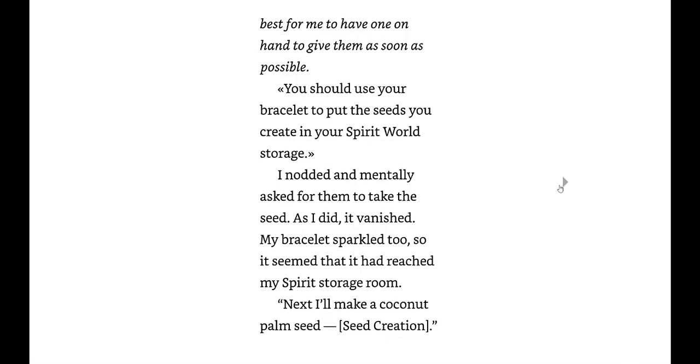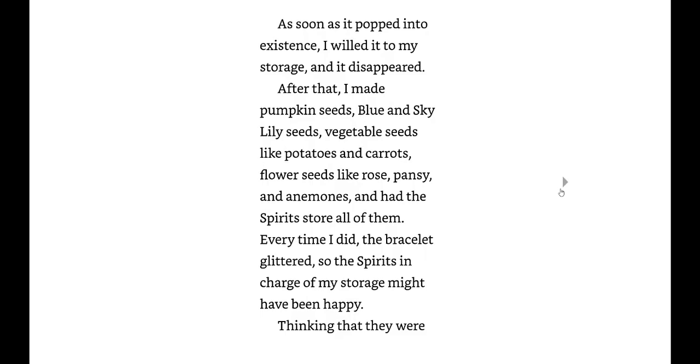"You should use your bracelet to put the seeds you create in your spirit world storage." I nodded and mentally asked for them to take the seed. As it did, it vanished. My bracelet sparkled too, so it seemed that they had reached my spirit storage room. "Next, I'll make a coconut palm seed. Creation." As soon as it popped into existence, I willed it to my storage and it disappeared.